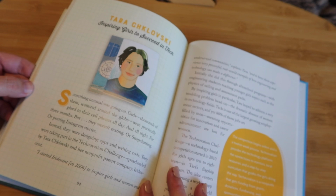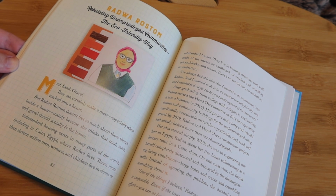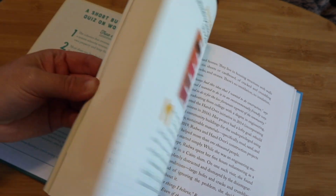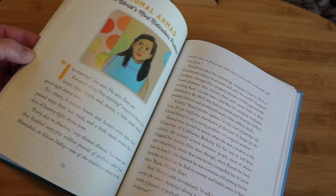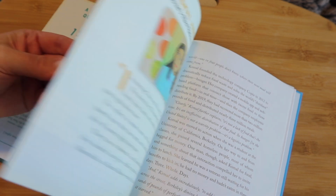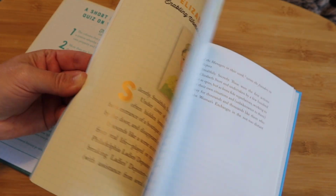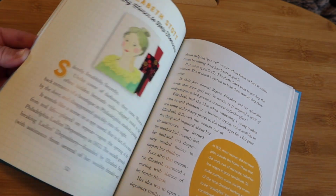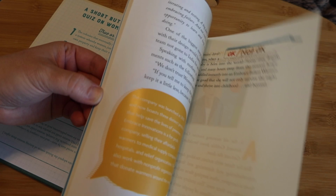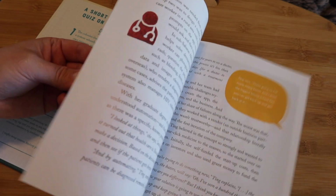I'm not even going to try to pronounce her last name. Tara. We'll just call her Tara. Radha Rostam, Rebuilding Underprivileged Communities the Eco-Friendly Way. The World's Most Ridiculous Problem. Let's see. Tackling Poverty, Jane Addams. Enabling Women to Help Themselves. Empowering People with Special Needs. This one is Saving Premature Newborns, Jane Chen.